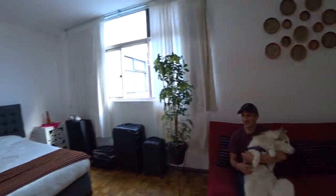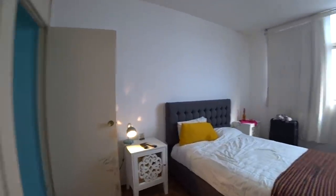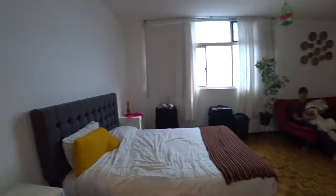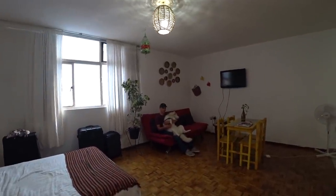We're going to be staying here for 8 nights and it comes out to just over $200. We always like to look for places like this one, which had a 20% weekly discount.